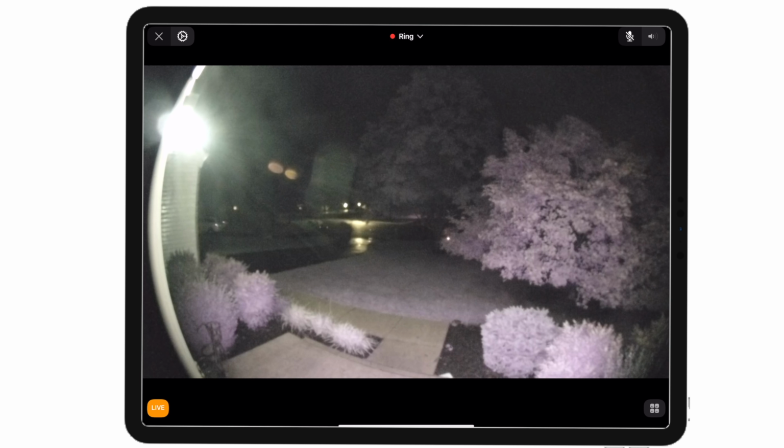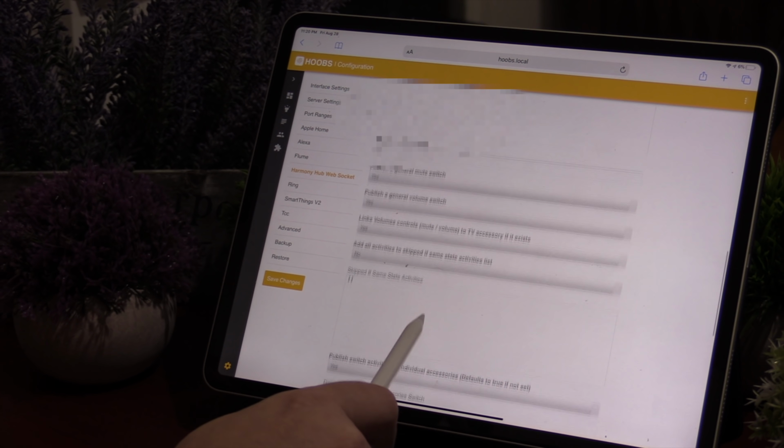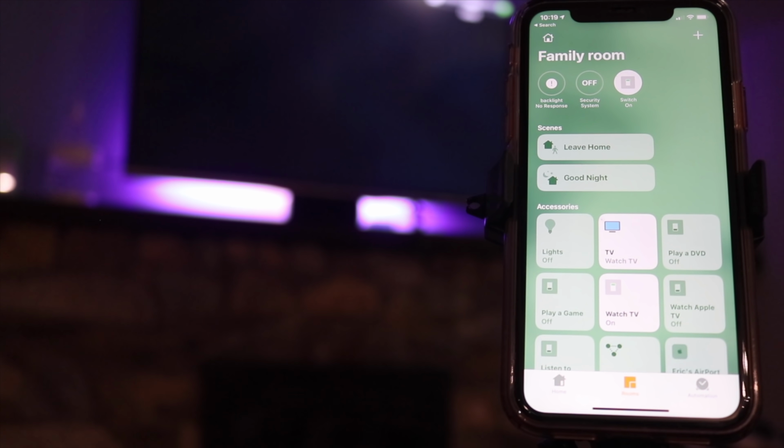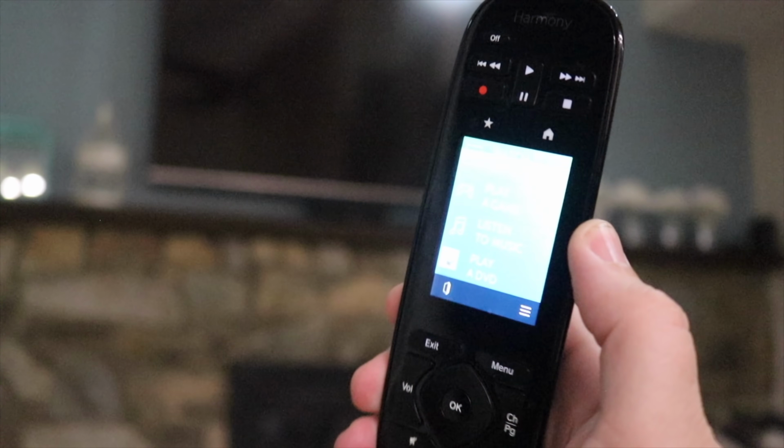I gotta tell you, it's pretty good. It's not as good as being in the Ring app. When you're talking to someone at the door, sometimes you do get some feedback and some delay, but it wasn't really that bad. Now one thing I did notice when I first got this in the HomeKit, the presets that you have in the Harmony Hub are the ones that are going to come over.